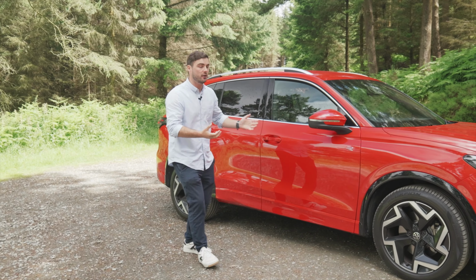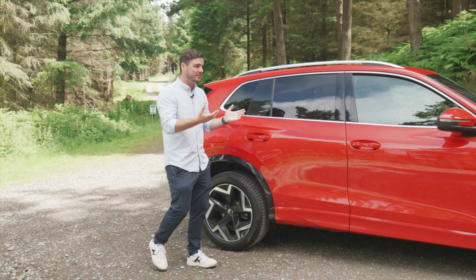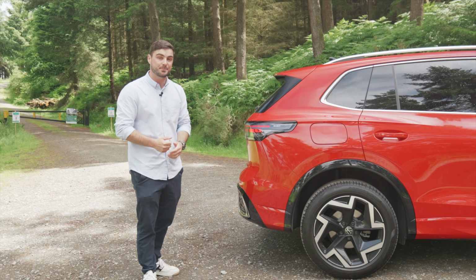From the side profile, you can see it's a Tiguan. It's got the roof bars that are infamous with it, and it just has that usual presence that you'd expect. And then it's got the IQ lights at the rear and the light bar too.